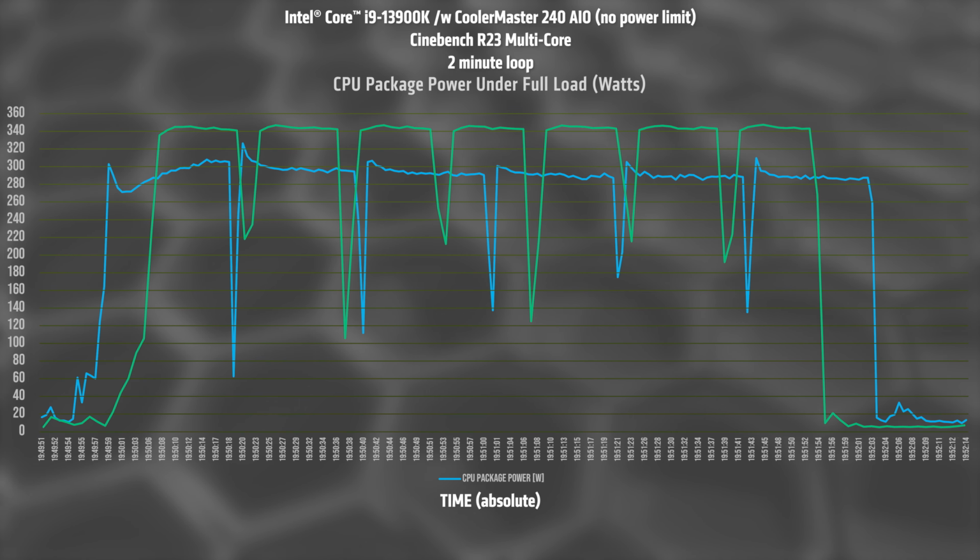As for the actual performance of the parts, mate, first off, before I show you them, I don't have any of the new AMD 7000 CPUs because reasons. So what I've had to do is grab some results from some other well-known reviewers who've already reviewed these parts.